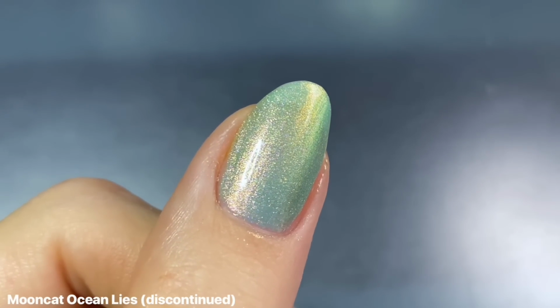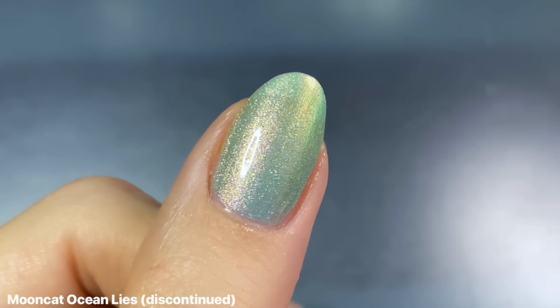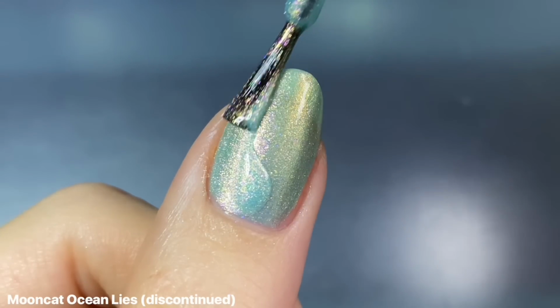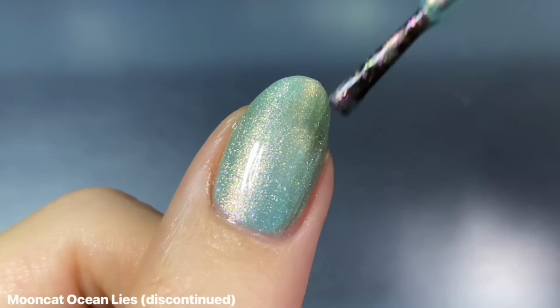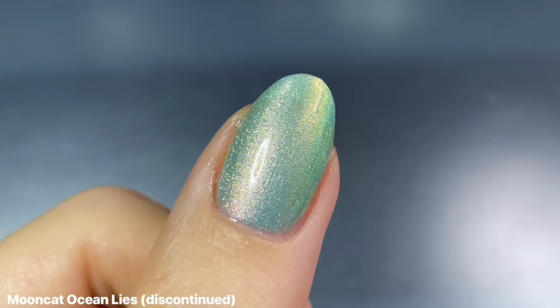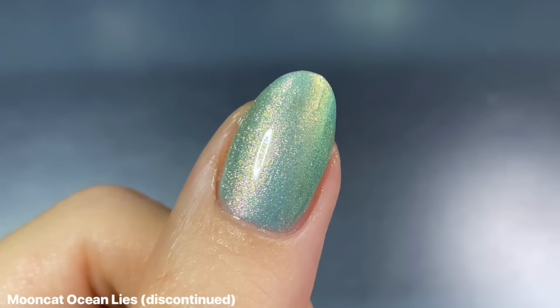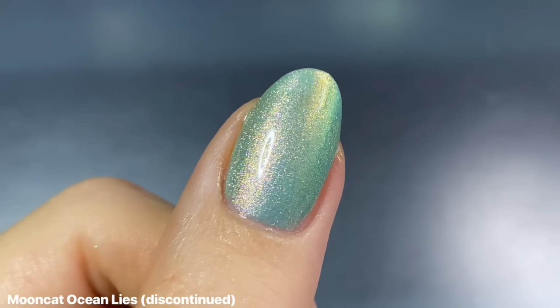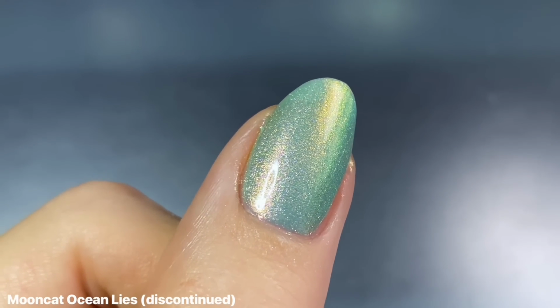I definitely regret not getting a backup bottle of this one because it just builds up to be this magical seafoamy base color that just perfectly complements that beautiful golden glow. Oh my gosh, I think it's just so pretty, especially once it's built up on 3 coats to build up that color even more. It is so beautiful.